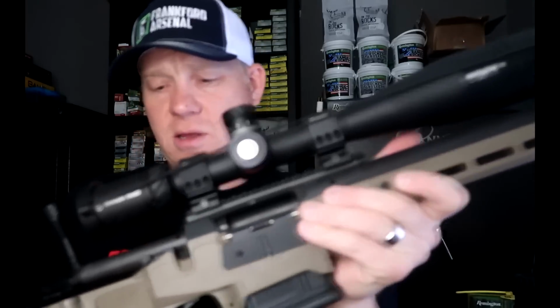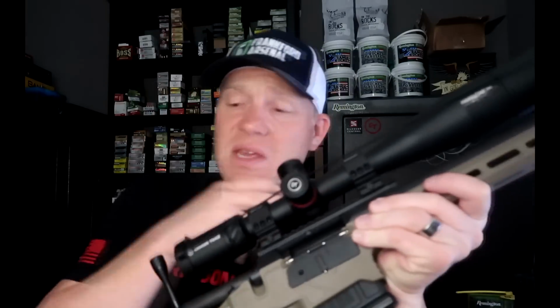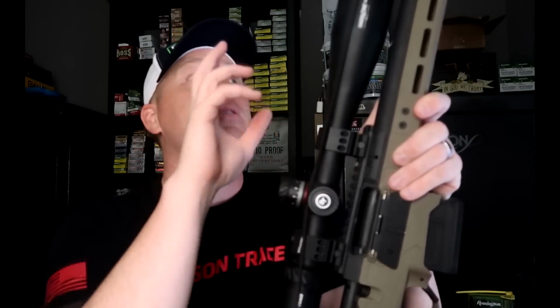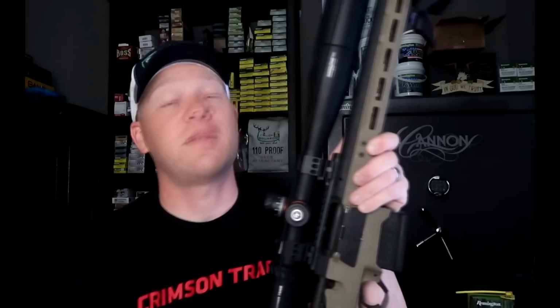And another couple cool features. It has a changeable bolt head, quick change bolt system, quick change barrel system. So they make these in 6mm GT, 6mm Creed like this one is, 6.5 Creedmoor, 6.5 PRC, and 308. These are quick change barrel systems. So you buy this whole chassis thing, you can get the extra barrels for pretty cheap and just swap them in real quick, which I think is awesome.